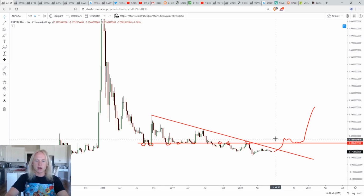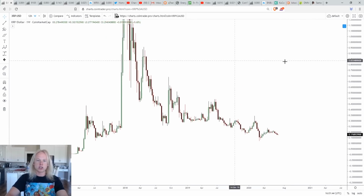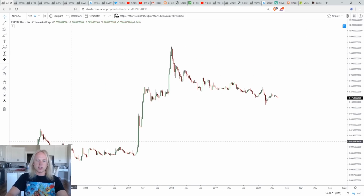And everybody's writing off XRP entirely. Nobody's actually expecting it to do good. And that's what's so funny to me, because if we drop it to a bigger time frame, it's literally just a repeat cycle of this one. There's literally no difference here. I don't understand the big reason to be bearish.